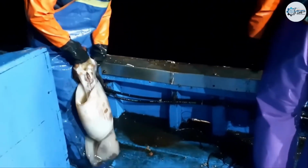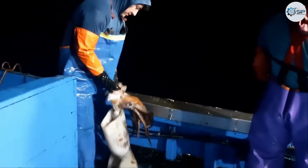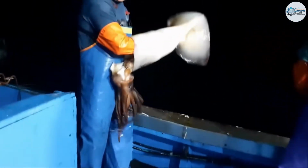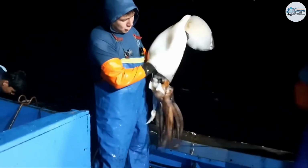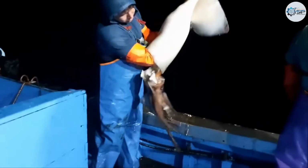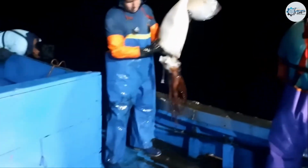But here's the kicker. Conservation efforts are super important for protecting giant squid populations. Overfishing can really throw off the balance of the deep sea ecosystem. So, various organizations are rolling up their sleeves to put in place fishing regulations and habitat protections.